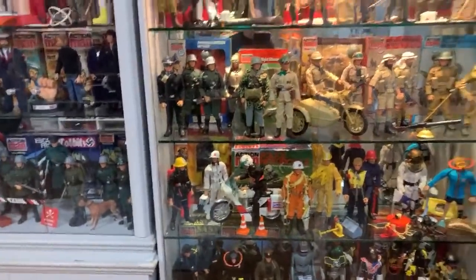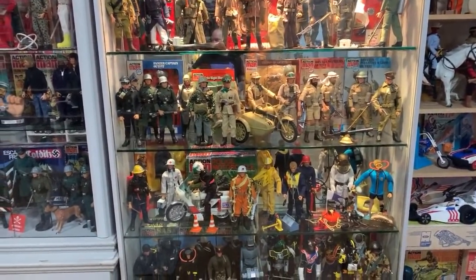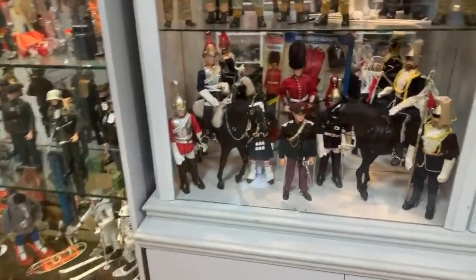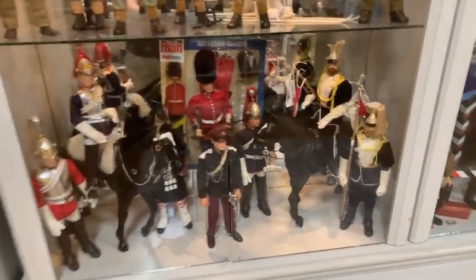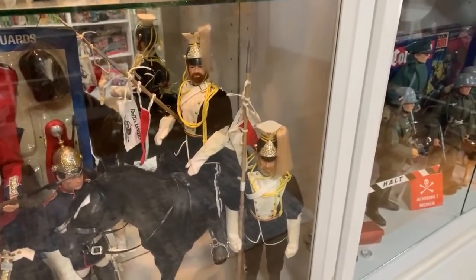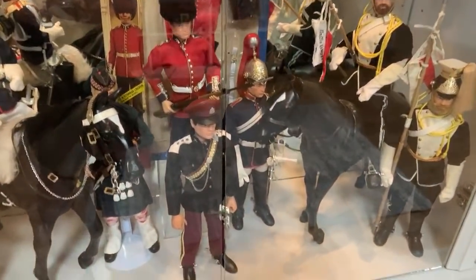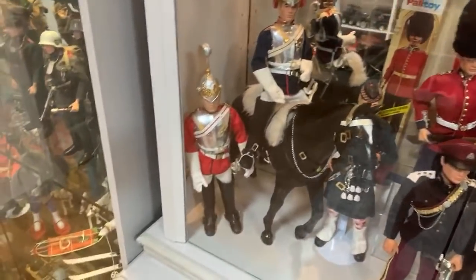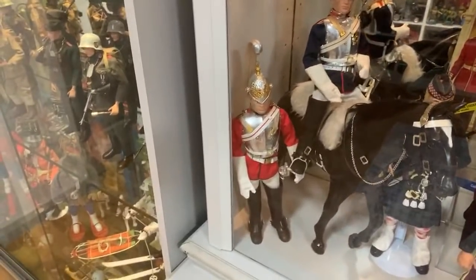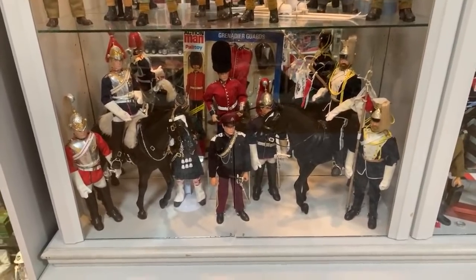I think if we just talked about an individual toy, my most prized piece, well, it would actually have to be a set, guys. My most prized set is the Action Man ceremonials. So we've got the 17th/21st Lancers there, which I have 2 of. The Blues and Royals, the Royal Hussar, the Grenadier Guard, a Lifeguard on horseback, Blues and Royals on horseback, and then the Lifeguard. That's probably my most prized set of Action Man figures, I would think.